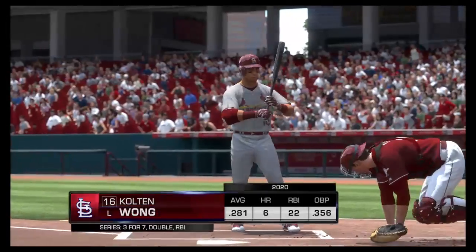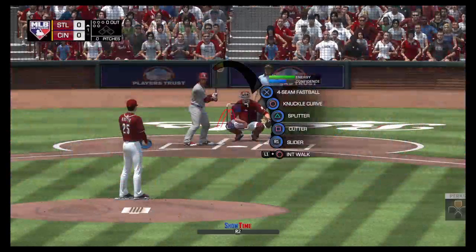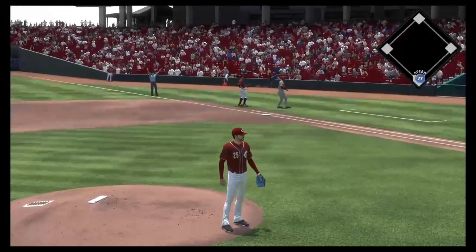Colton Wong will stand in. He will lead this one off today. Leading off the afternoon for St. Louis, second baseman, number 16. Chop fouled over towards the coaching box.